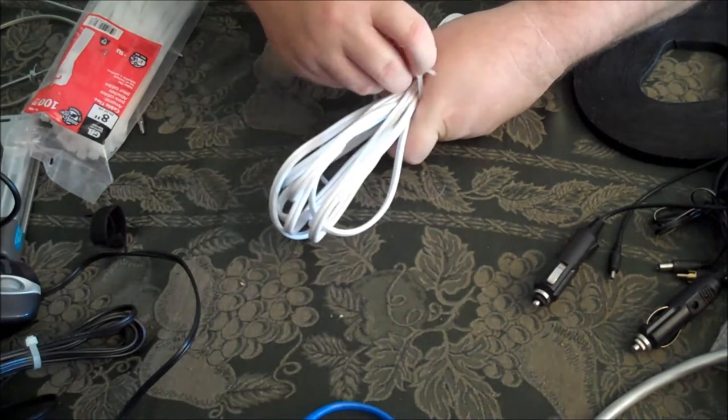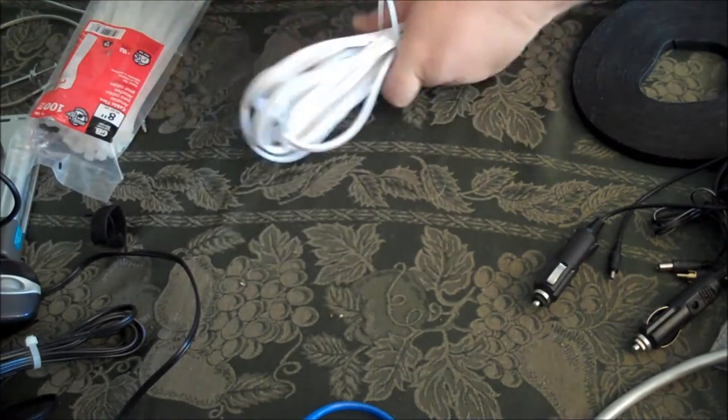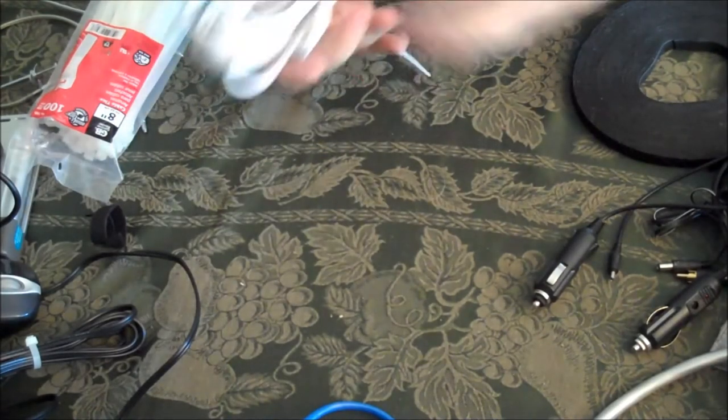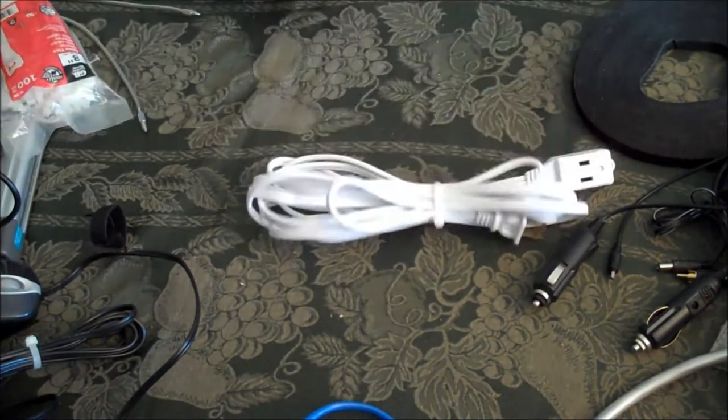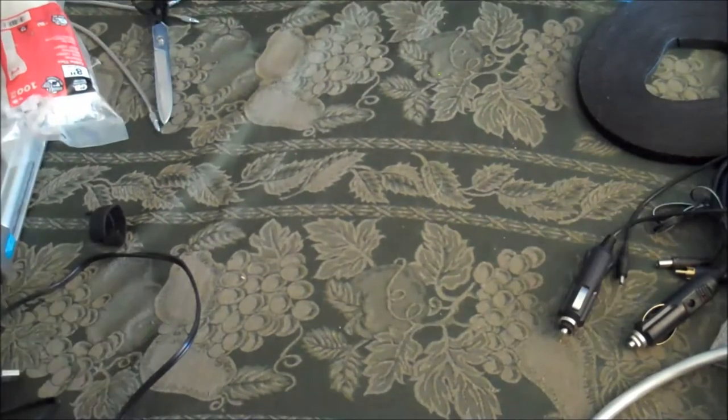And there you go. Look, it's nice, straighten it, make it tight. Cut it off. Away. There's your cord. Let's talk about USB cables.